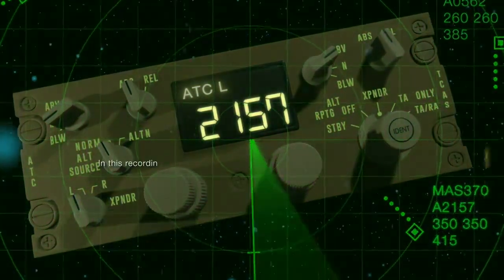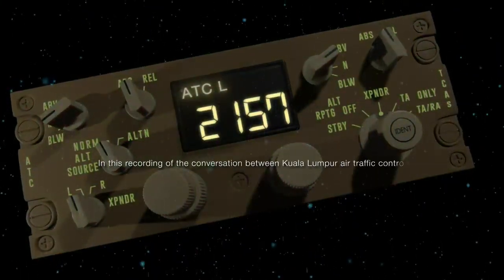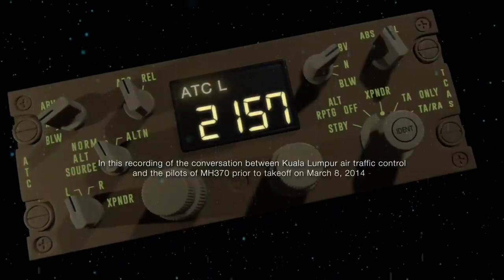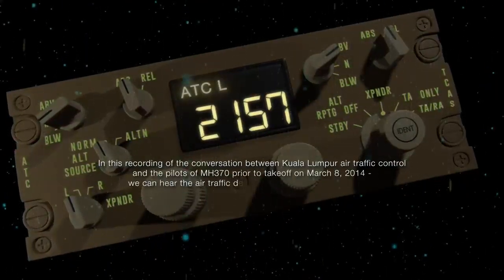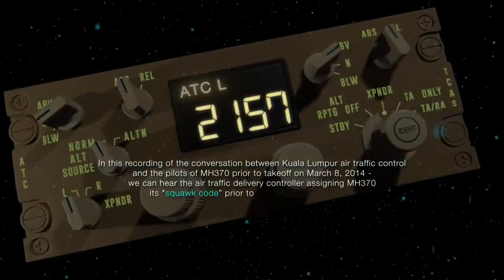In this recording of the conversation between Kuala Lumpur Air Traffic Control and the pilots of MH370 prior to takeoff on March 8, 2014, we can hear the Air Traffic Delivery Controller assigning MH370 its squawk code prior to pushback from its gate.